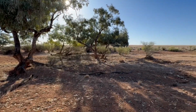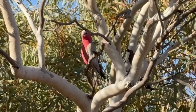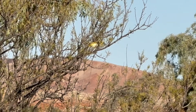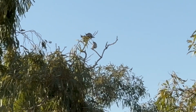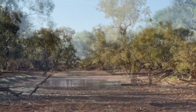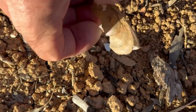Tree roots running all over the place trying to seek out a bit of moisture. There are a few birds around. Pink and grey galah. Saw a crow. Some topknot pigeons. We've a nice little camping area in here too. We had a cay up at river or creek. There's water up there. I better go and have a closer look, eh? Must be mussels live hereabouts.